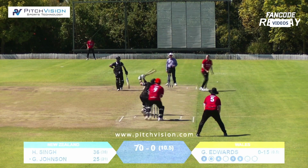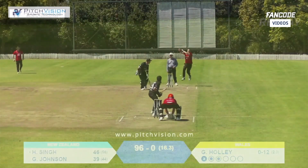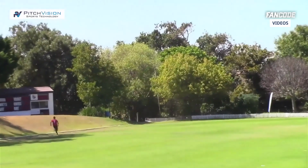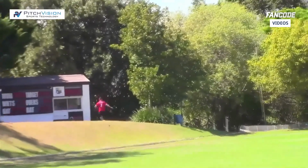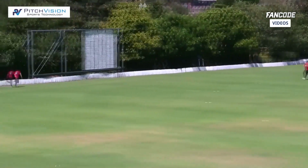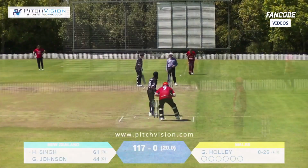Gareth Edwards' first over, which goes for 14. So he can't really... Full toss. Slammed away out towards the boundary. 1 bounce over the bank for 4 to bring up Hardeep's 2nd consecutive half-century for New Zealand. Here we go. He played a scoop right over his own head down to the boundary for 4. So there you go.